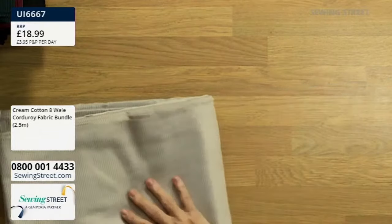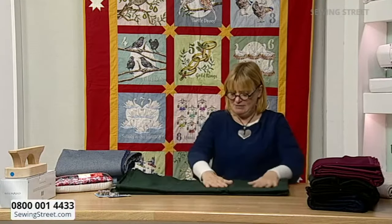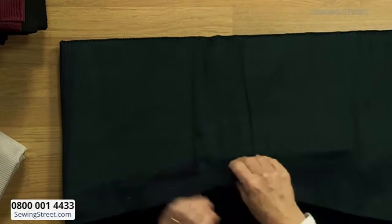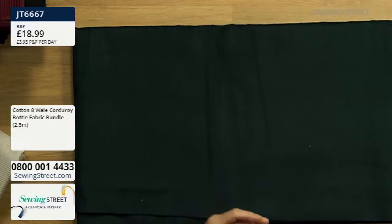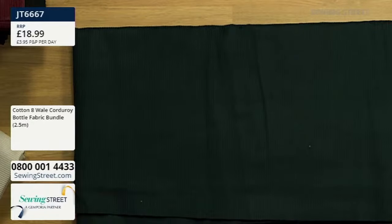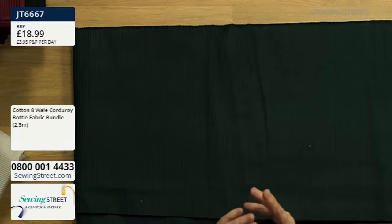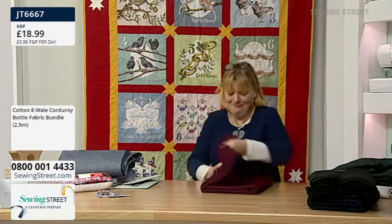We also have this corduroy in other colours as well. We've got a lovely green. Oh, I like that. That's like proper forest green, fir green. What have we called it? Bottle, yeah. It makes me think of school uniform, bottle green. $18.99. Corduroy jackets are very in at the moment. And at that price, it's great, isn't it? Because if you're new to jacket making, it's not too expensive to start off, is it? No, it's a very good price for that amount of fabric. Really good. Good range of colours as well.